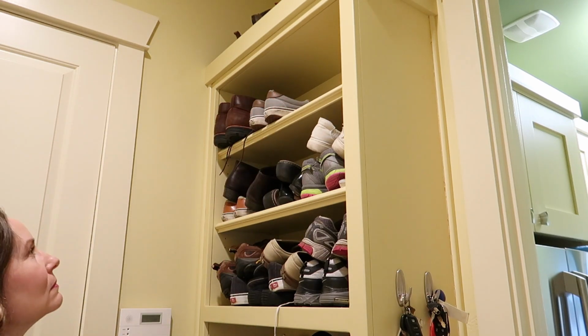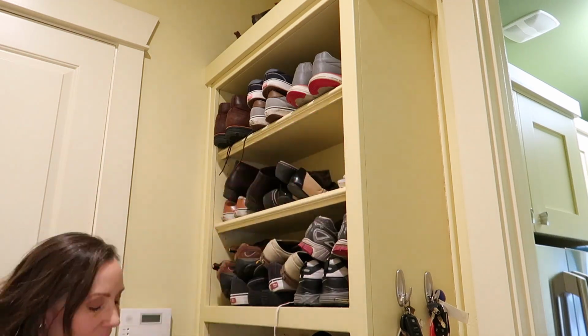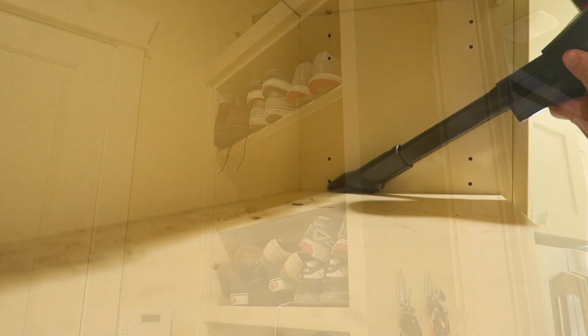We always take our shoes off here at the door, which is a great way to keep a lot of dirt and debris from the outside from getting tracked all over the inside, and I can really see the evidence of that as I'm cleaning off the shelves.